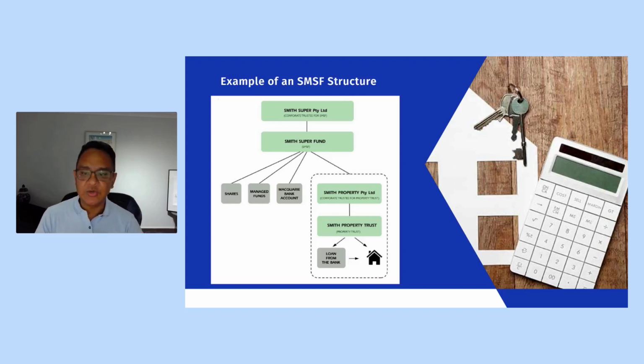The first thing is we need to set up a self-managed super fund, and then a corporate trustee for the SMSF. So this is a trust structure. For those who have never done a trust structure, please do get proper guidance. That's the first part of it: setting up a self-managed super fund and the trust for the super. Once that is set up, which is normally done by the accountant, all you need to do is roll over your funds from your industry super to your cash management account. It could be a Macquarie Bank account, or any bank you'd like to open your cash management account with.